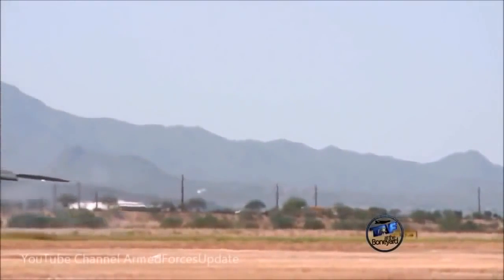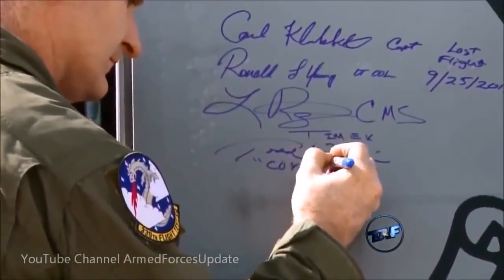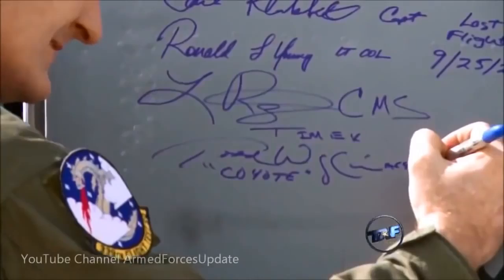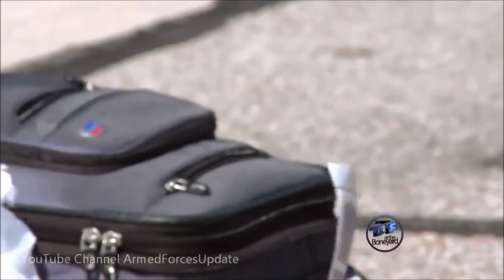We're bringing this airplane here. It's its last flight. It's being retired from service in the Air Force to the Boneyard. It's flown over 20,000 hours, delivered cargo all over the world. It's a sad day seeing this airplane being put to rest, but it has had a long life. It's been flying since 1969.